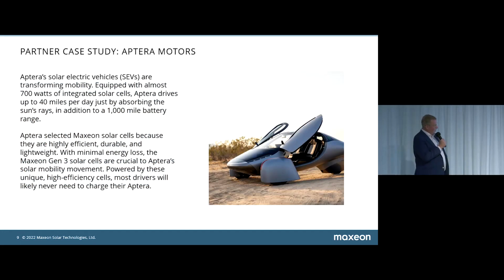Here's a case study, which is Aptera. It's an auto company from California, and you can see they're putting our solar on the cars. You can just leave your car outside, get it all charged up, and go up to 40 miles per day just by leaving it outside.